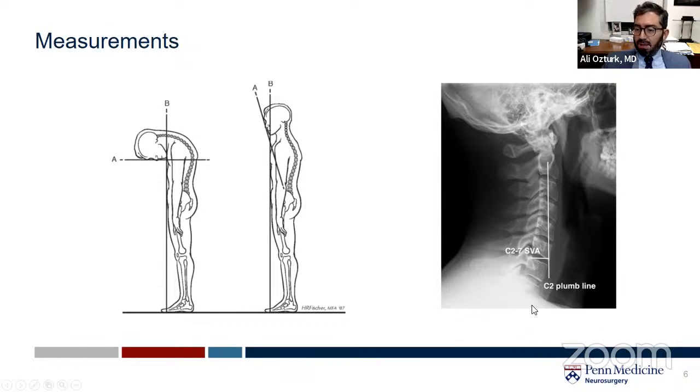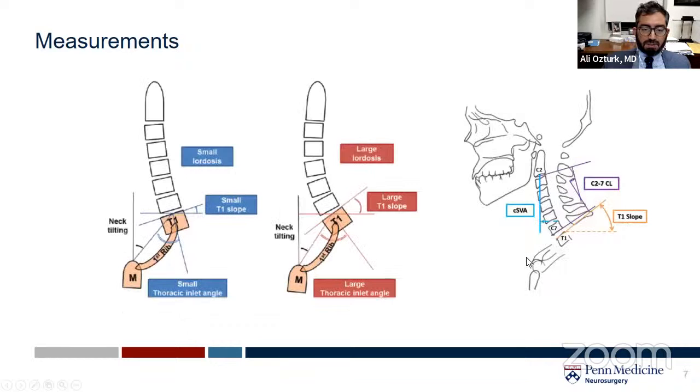Similar to the C7 plumb line, we talk about a C2 plumb line in the cervical spine, which goes from the middle of the C2 vertebral body, and we measure that to the posterior aspect of C7, which gives us the cervical SVA. The T1 slope can be considered akin to either the sacral slope or more like the pelvic incidence. Probably in this case, it's quite fixed. And similar to pelvic incidence, a higher T1 slope usually requires a larger amount of cervical lordosis, and the reverse statement is true. And lastly, when we talk about cervical lordosis, we typically measure from the bottom end plate of C2 to the bottom of C7.